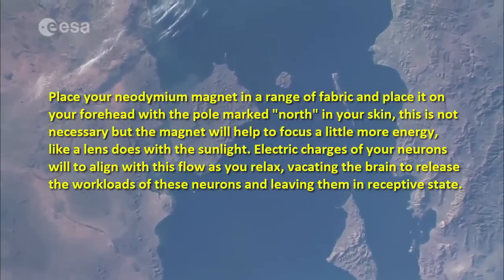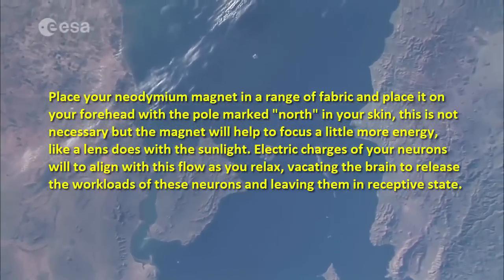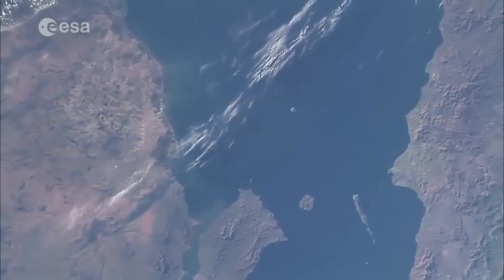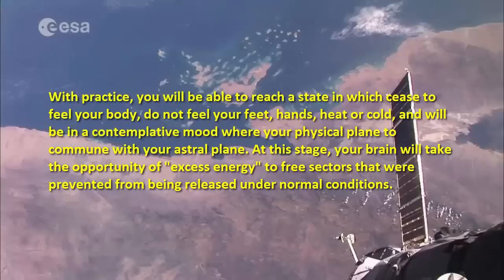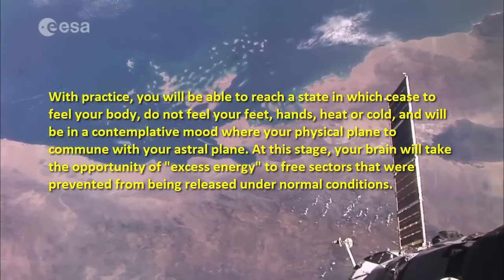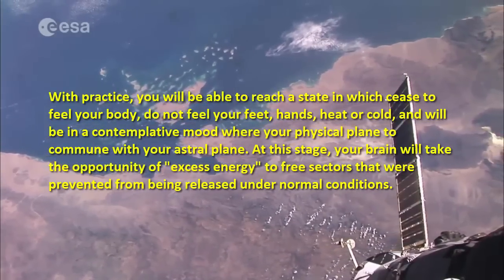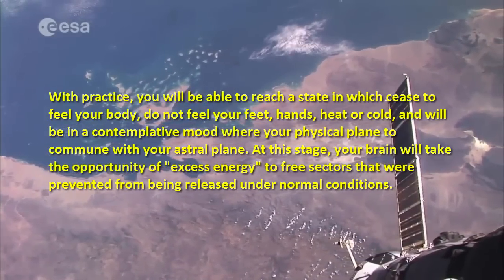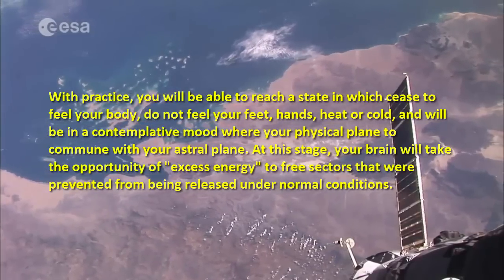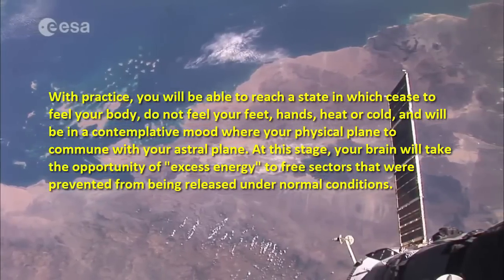The electric charges of your neurons will align with this flow as you relax, vacating the brain to release the workloads of these neurons and leaving them in a receptive state. With practice, you will be able to reach a state in which you cease to feel your body, do not feel your feet, hands, heat or cold, and will be in a contemplative mood where your physical plane communes with your astral plane. At this stage, your brain will take the opportunity of excess energy to free sectors that were prevented from being released under normal conditions.